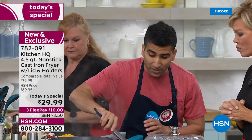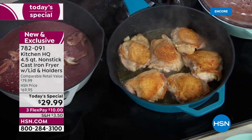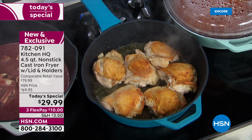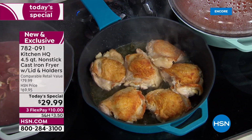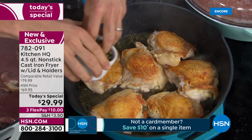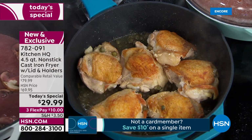Ooh, so I'm gonna turn these beautiful thighs, look at those skin-on thighs. It's just the perfectly browned skin that makes that dish so mouth-watering. Look at this. Even color. You won't get it in a stainless steel pan. I'm gonna put a little bit of capers in here for that kind of acidic punch.